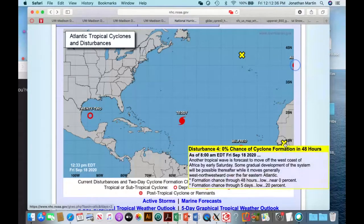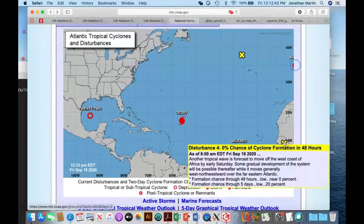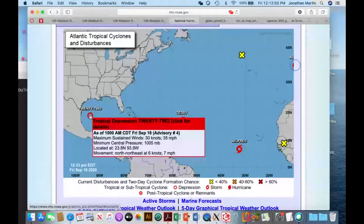And there are a couple of other disturbances. This is just an easterly wave that's coming across the west coast of Africa. They're talking 0 chance of cyclone development in the next 2 days, but keep your eye on it. These waves are important. And here's one well in the North Atlantic that's got some chance, but probably very little chance of development. Here's 22 that we saw on the satellite picture.